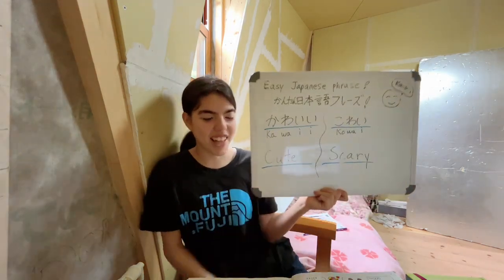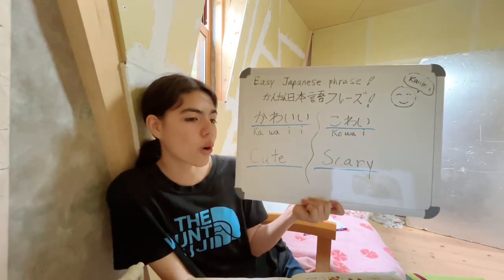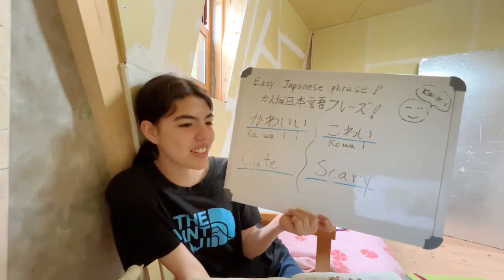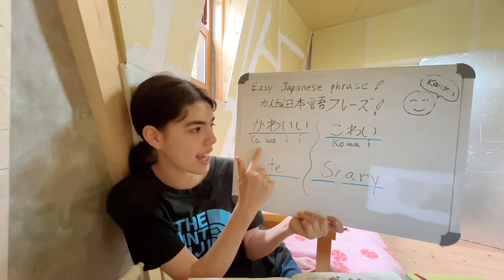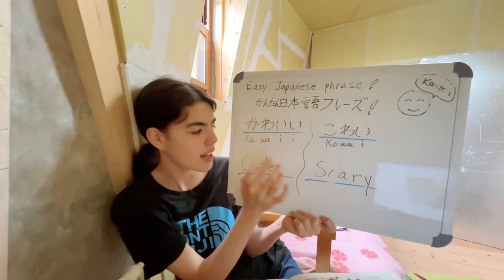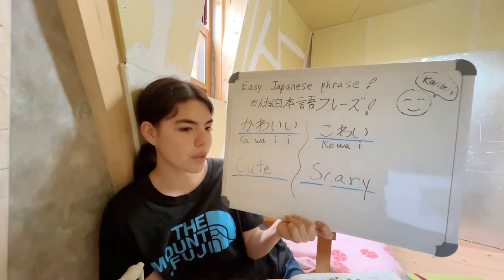I'm here, Japanese teacher. Okay! I'm glad you're here. This is the second Japanese lesson. Kawaii and kowai. Kawaii is cute and kowai is scary. So it's very similar, but this one is K-A and this one is K-O. This one has one I, and this one has two I's. Kawaii, kowai.